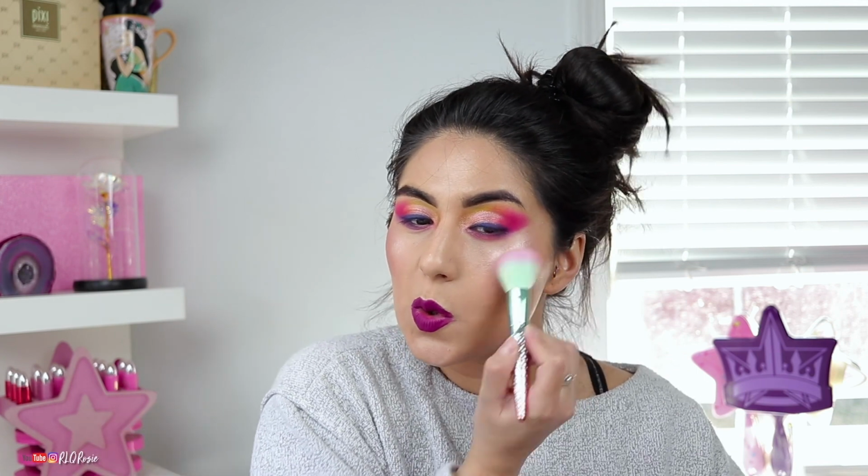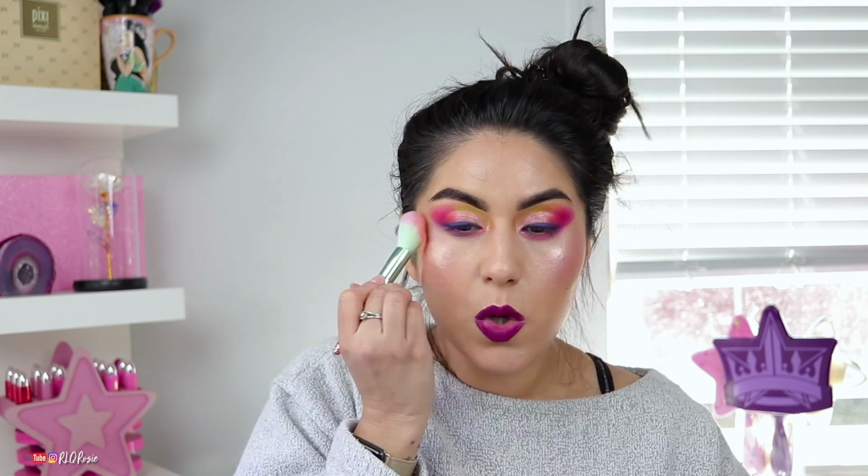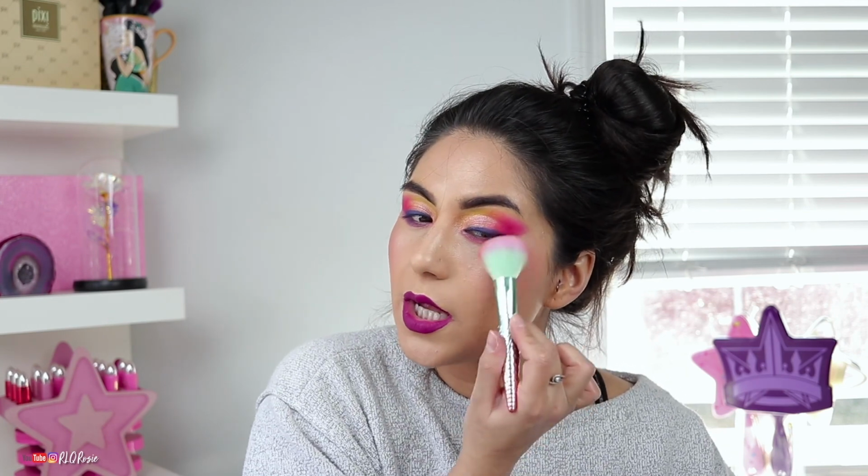And A, that glows amazing, and B, it applies it like freaking crazy. I love it so much. So let me buff into it with the blush brush. Out of this world with this highlight.